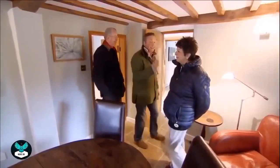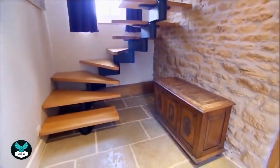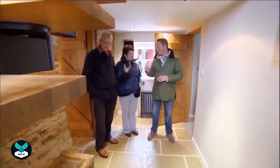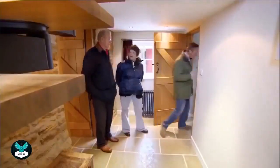Come and have a look at this. You're going to love this bit. Look at that. How about that? You wouldn't expect to find that, would you? Absolutely amazing. And this is really what I love, the old but with a bit of slick interior. Well, you've got the ironstone walls coming through, which is lovely, but the best is yet to come. Come and have a look in here.